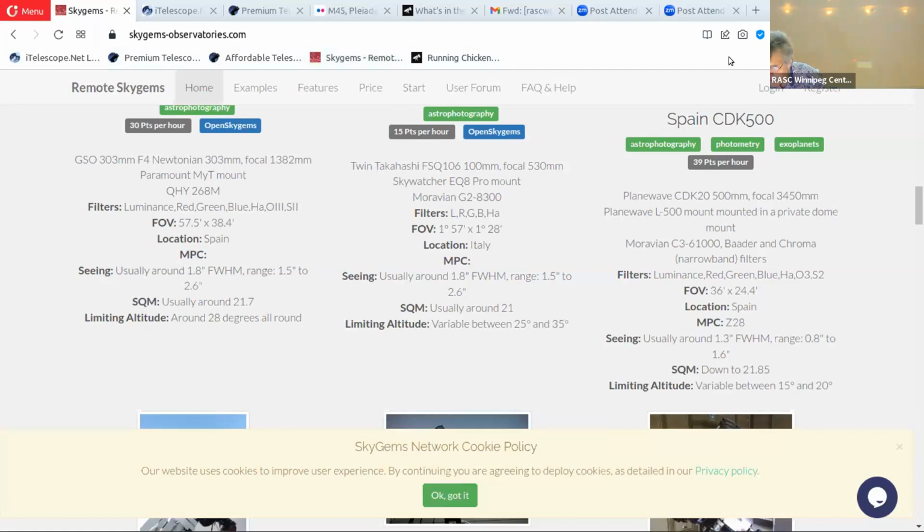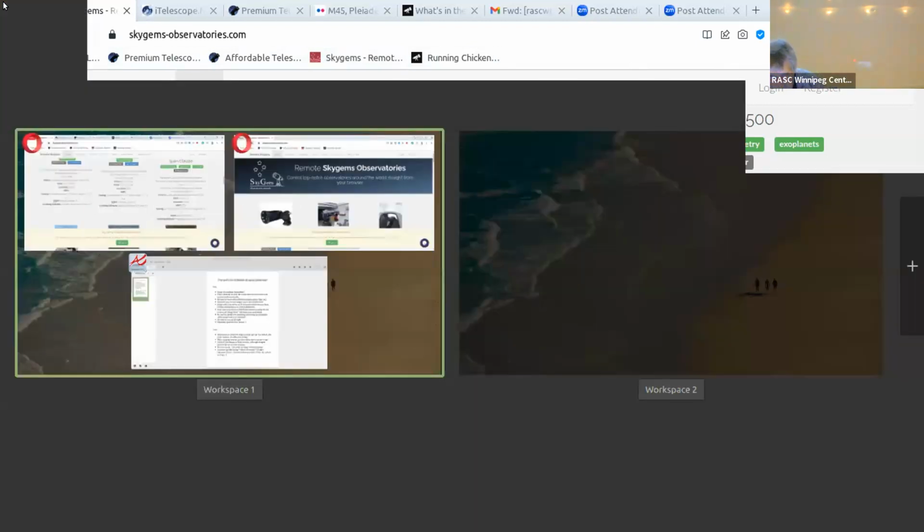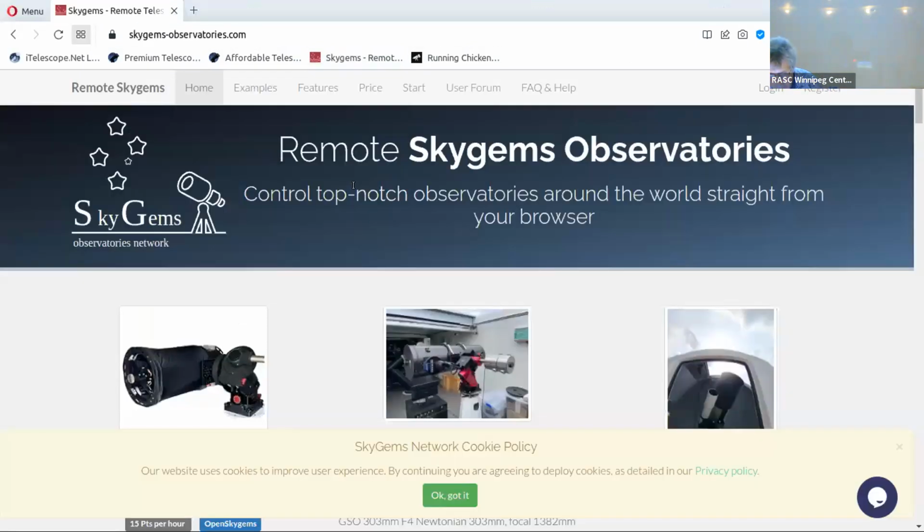I lost my bookmark. Sorry, just give me a second here. Is there any way to get rid of this bar? Does anybody know? That's where my address needs to be. Oh, thank you.